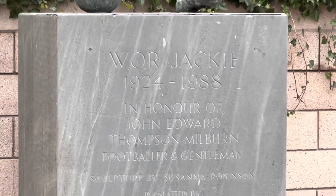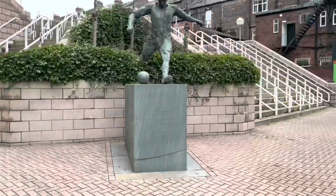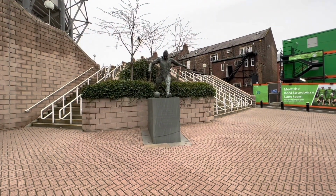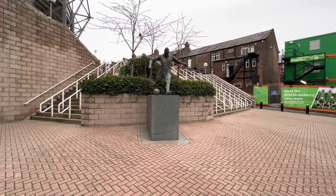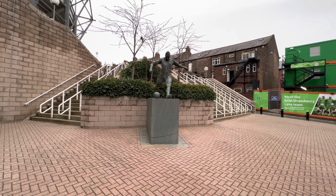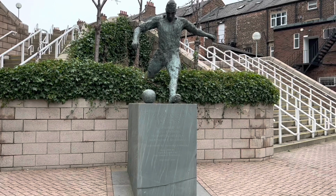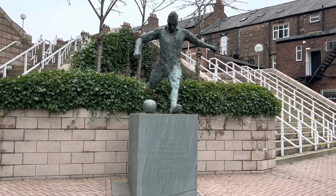John Edward Thompson Milburn, 1924 to 1988. And as I said earlier on, he was the club's record goal scorer until Alan Shearer broke his record in 2006. Like Alan Shearer, he was from the area. He was a Newcastle supporter growing up. He was from a coal mining village up in Ashington, maybe about 15 miles away.